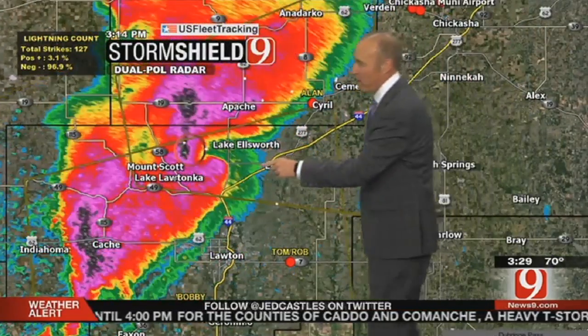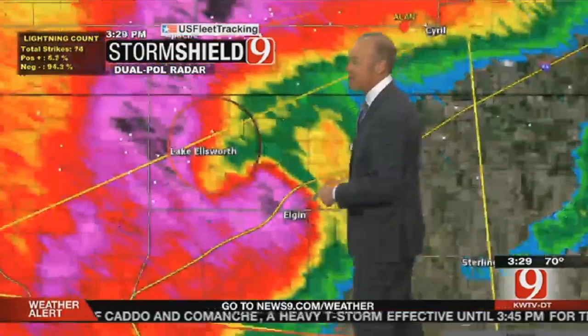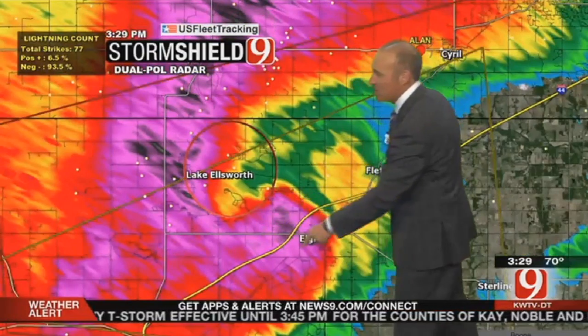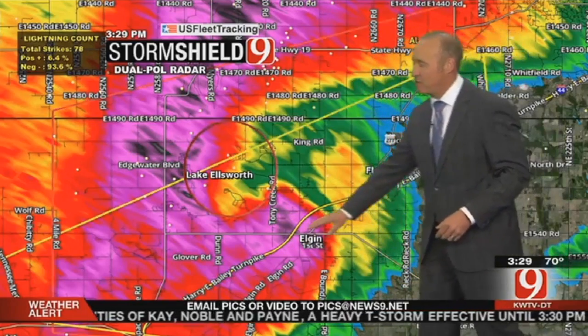Let's go back to Storm Shield 9 and take a look. Here it is. Boy, the tornado, again, on the ground. Let's zoom in here. Here's 277. And 281 right there, and tornado. This is where it's going to be. It's going to be southeast now of Lake Ellsworth, okay? And Elgin, I can't say it enough.